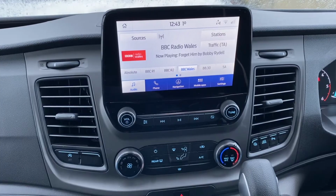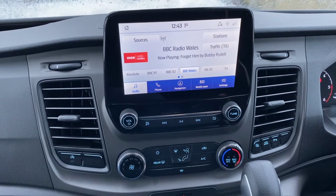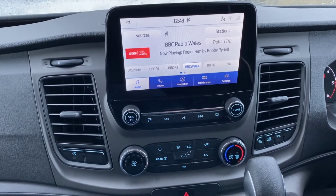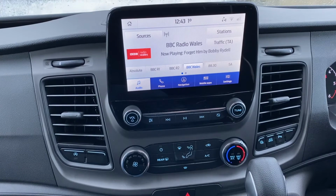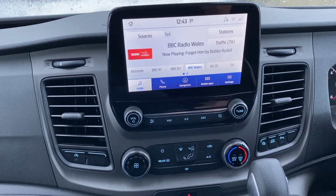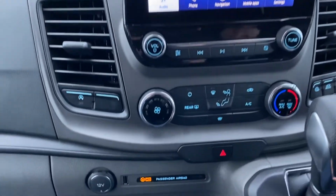But this bit we're really pleased with. It looks really nice. I'll be honest, we haven't had a chance to properly have a look through everything. So when we do, and when we set it up properly, we will take a little video clip of that. There's another 12-volt socket down there as well.